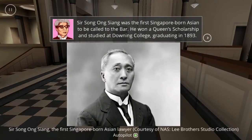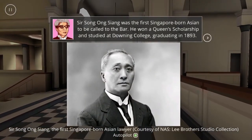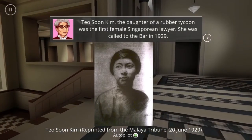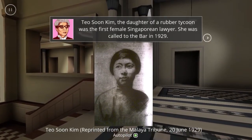Sir Song Ong Siang was the first Singapore-born Asian to be called to the bar. He won a Queen's Scholarship and studied at Downing College, graduating in 1893. Teo Soon Kim, the daughter of a rubber tycoon, was the first female Singaporean lawyer. She was called to the bar in 1929.